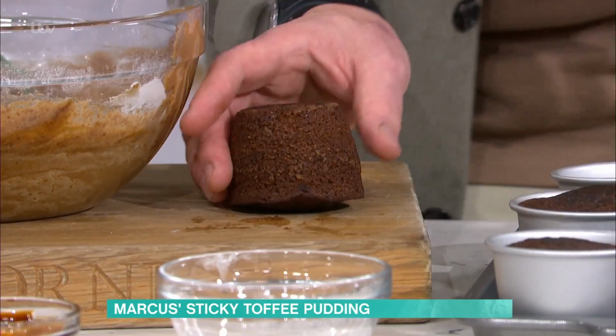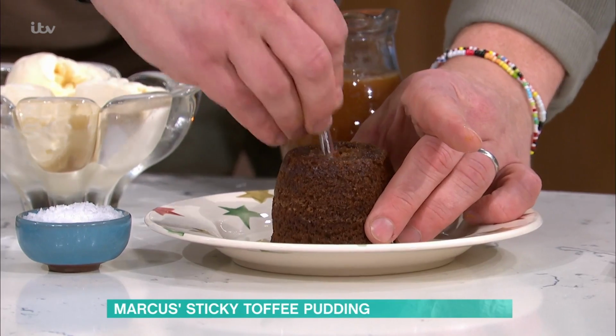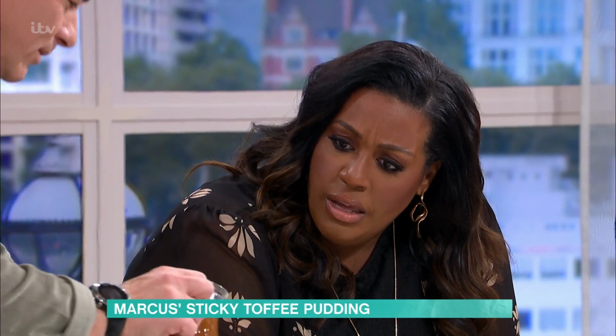steam them so it makes them soft and gooey. And by that, is that just in a steamer, like a veg steamer? Yeah, just like a veg steamer. And I do a little hole in the middle. Do they not fall apart when you steam them? No, because they're so solid, because they've got the flour in there. What do you put in your little hole?